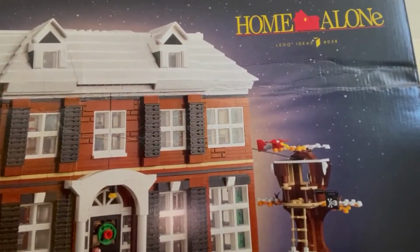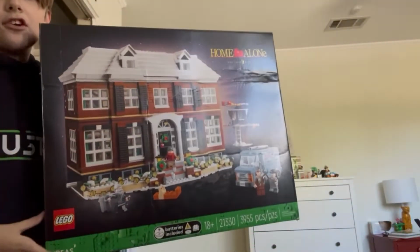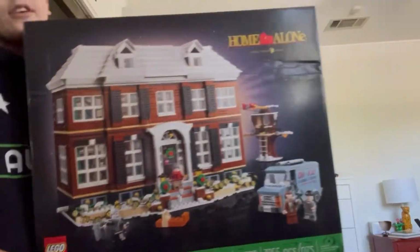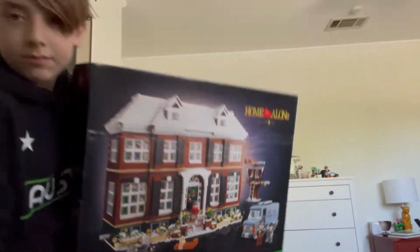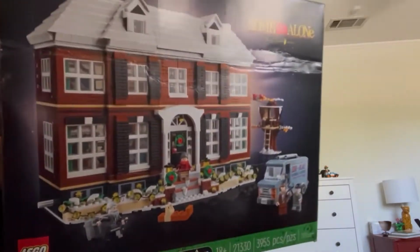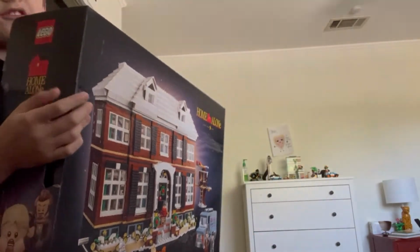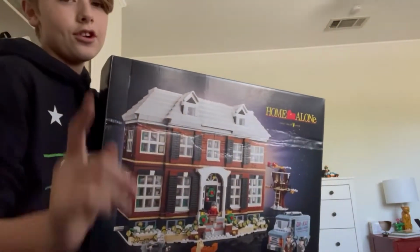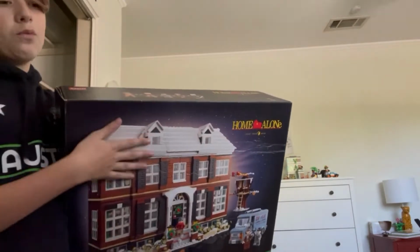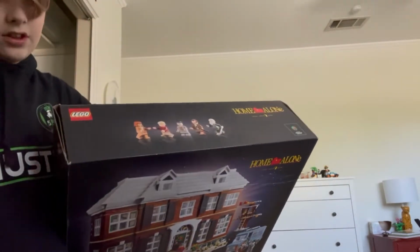So, you've probably seen this before. Maybe have it yourself, but this is the Lego Ideas Home Alone Lego set. I said Lego twice. I love it. I've already opened it, and yes, it is messed up. That is because we had to fold it to fit it on the plane because this is bigger than a carry-on, and we didn't want to get even worse damage in the plane.